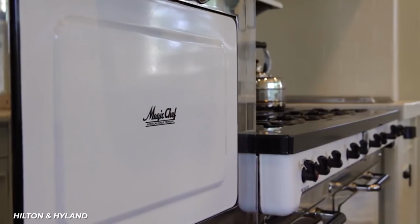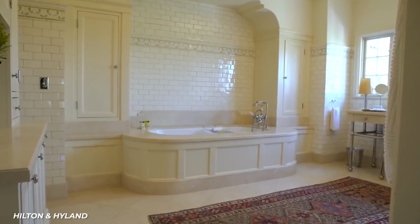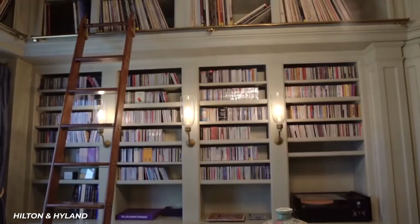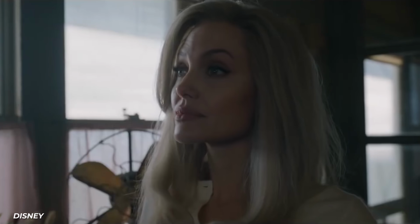The kitchen is spacious enough for her to cook with her 6 kids running around. The master bath is a lovely white brick space with a surprisingly small bathtub. What I'm the most jealous of is her private library. It is so large and luxurious that it features one of those rolling ladders from Beauty and the Beast. I've always wanted one of those.